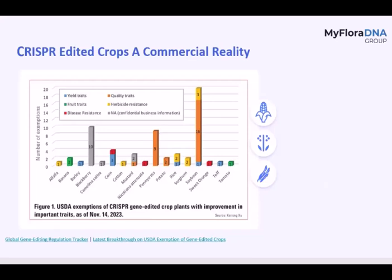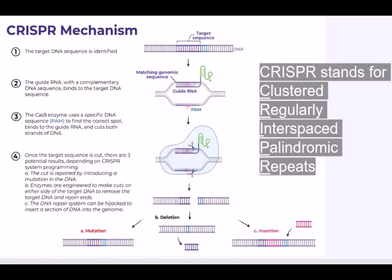CRISPR editing in crops is a commercial reality now. This shows you what USDA has approved: as you can see, all these crops, alfalfa, banana, strawberry, soybean seems to be the biggest crop, then pennycress, then blackberry. Things are being targeted, right? Let me tell you what CRISPR is all about. CRISPR stands for clustered regularly interspaced palindromic repeats. That's what it stands for. Let me break it down in very layman's language.